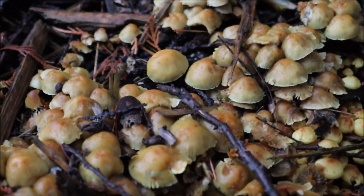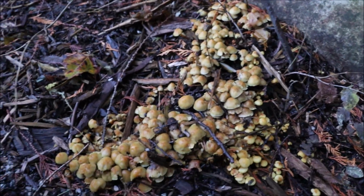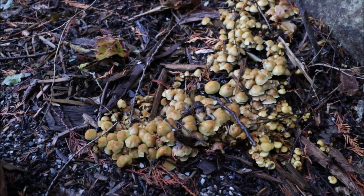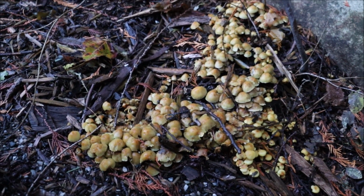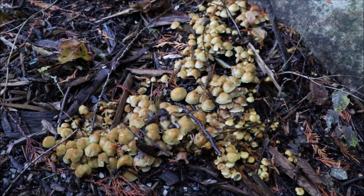Well, here's more of those possible enoki mushrooms. So when I get home, I will do a spore print test and further study so we can identify if these are enoki mushrooms. So stay tuned to the end for that.